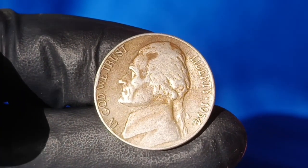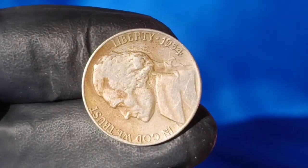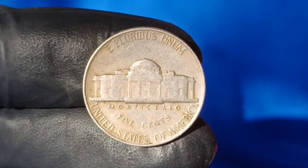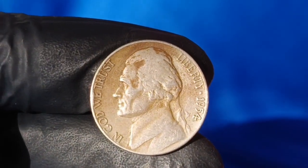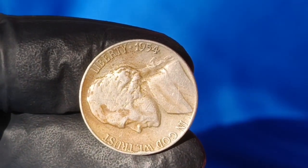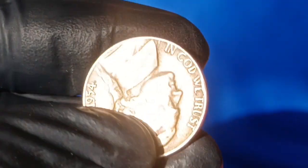Grading is another critical factor, as coins are evaluated on a scale from 1 to 70 by services like PCGS and NGC, with uncirculated coins, MS60 and above, commanding higher prices, especially with full steps. A 1954 D nickel graded MS66FS, for instance, is exponentially more valuable than an MS66 without full steps due to the rarity of perfect strikes.